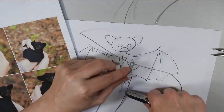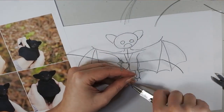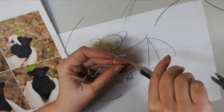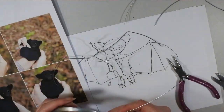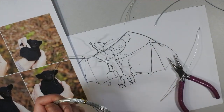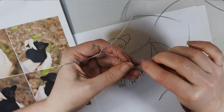Now, the first images I saw, it had kind of long toes. This bat had long toes that could cling onto things. So I thought I'd have a go at making toes. So, yeah, here you go. Basically, leaving a loop in the end of the legs, but leaving the end of it open, I wrap some of my softer wire down the leg and then into this open area for the foot.